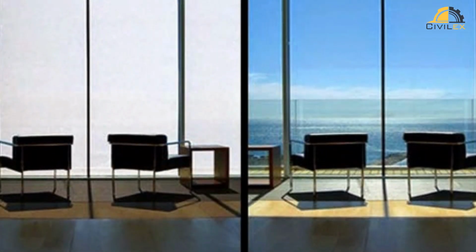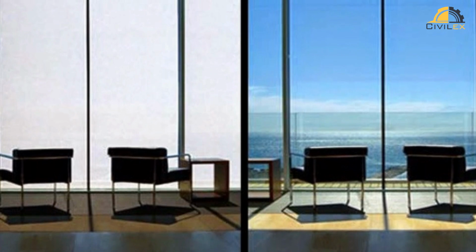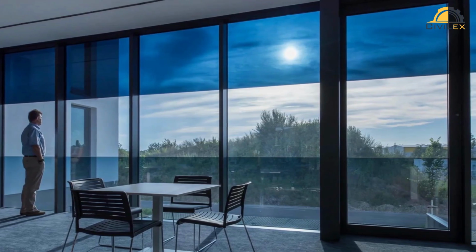Imagine glass that can adapt to changing conditions. Dynamic glazing, such as electrochromic or thermochromic glass, does just that. It can change its properties, providing shade and reducing solar heat gain when needed.